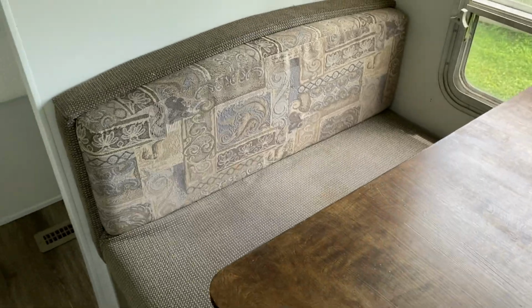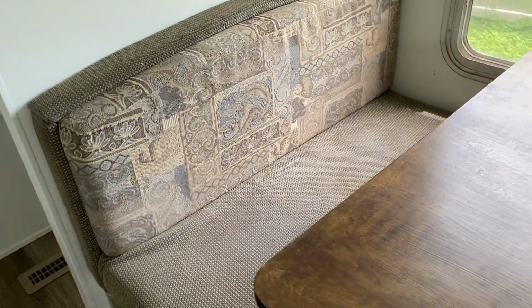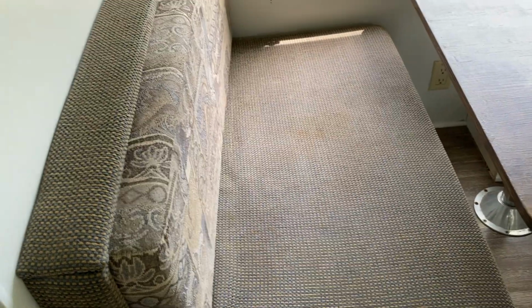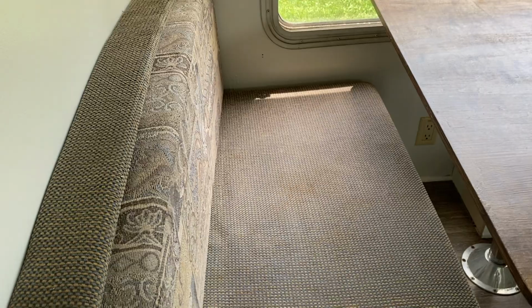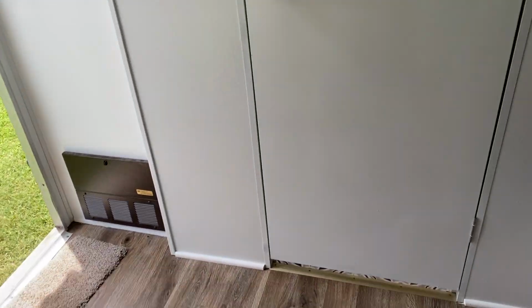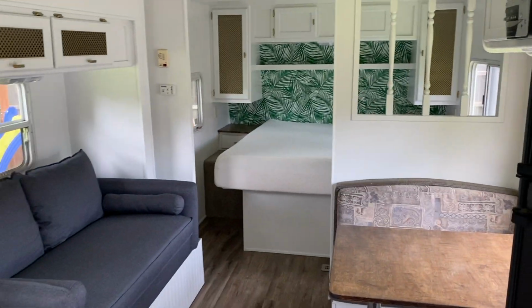Let's see, what else do we have? Yeah, so that's about it. We did not recover the dinette seats. We ran out of time, again, needing to get rid of this thing, so they have not been recovered. They've shown some use over the years, but I think they'll work fine, and the new owner can pick whatever they prefer and put that on there. But I think overall, we're real happy with the way the project turned out.